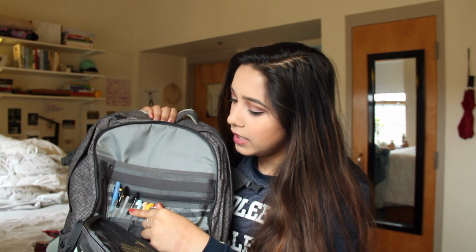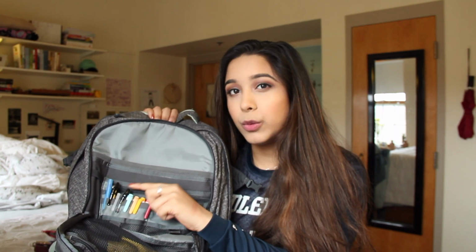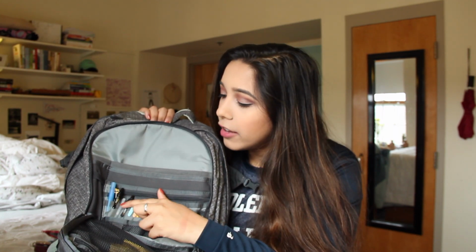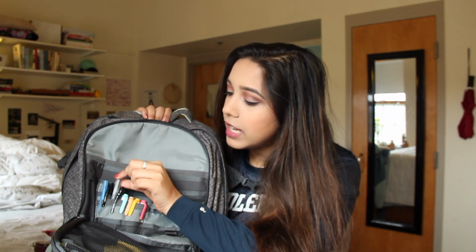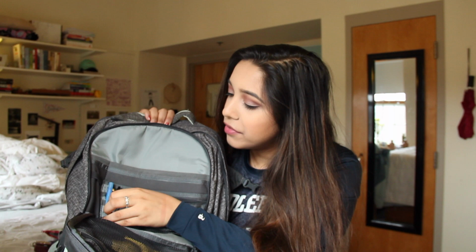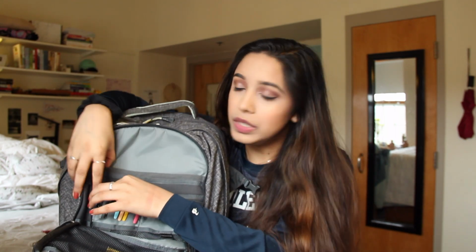And then I have the Bic Velocity, and this is like a really fat tip so that it writes super smooth. I used to use this when I was a waitress because it would write really quickly. And then I have a Muji 0.38 millimeter tip pen, and then I have a 0.5 G2 Pilot and another one of those regular Bic ballpoint pens. And so those are just the pens that I like to carry around and use.